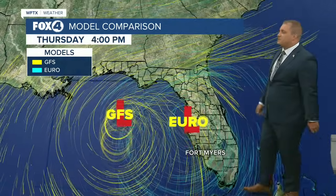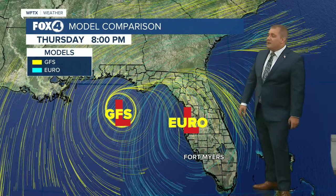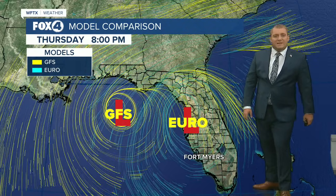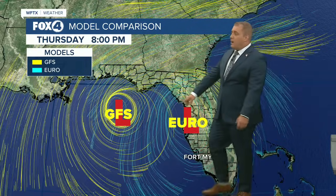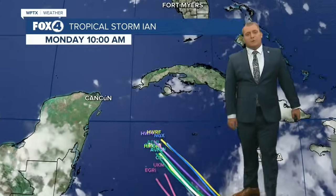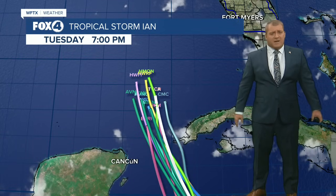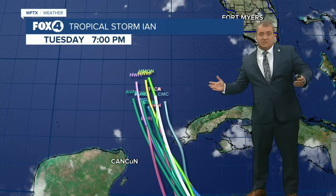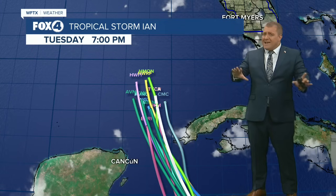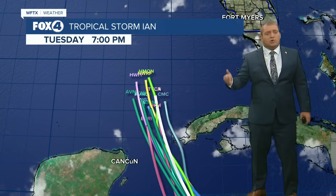How about as we move through time? Well, it's getting to Thursday. The European model is making landfall, say, just north of St. Pete, closer to Crystal River, while the GFS is still in the Gulf of Mexico approaching the Florida Panhandle. So still a large spread in the model spread. Where does it go? Does it go to the east or does it go to the west? Because that changes what we could see potentially in terms of our local impacts.